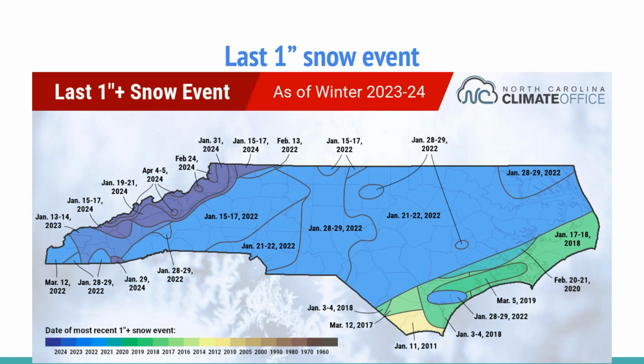Again, some more images from the State Climate Office. They update these typically once a year, so this image was produced this previous summer. I do know that there were a couple places that ended up getting an inch of snow last week. That is not represented in the map since the map hasn't been updated since then. But the colors are showing approximately when that ended up happening.